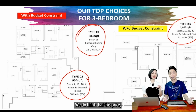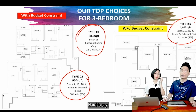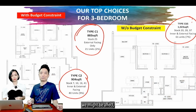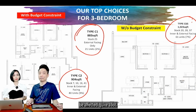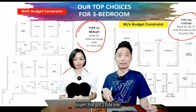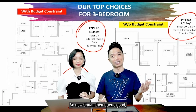We do think that at this price, this quantum, it might be, maybe first day also sold out. Maybe. Hard to say. I think close. Because of what Chuan did, we might be affected. Katong might be affected quite a lot, because Chuan launched 1 week earlier. I know a lot of buyers who put 2 side on. Yep. So now Chuan, if they are too good, they'll buy already.